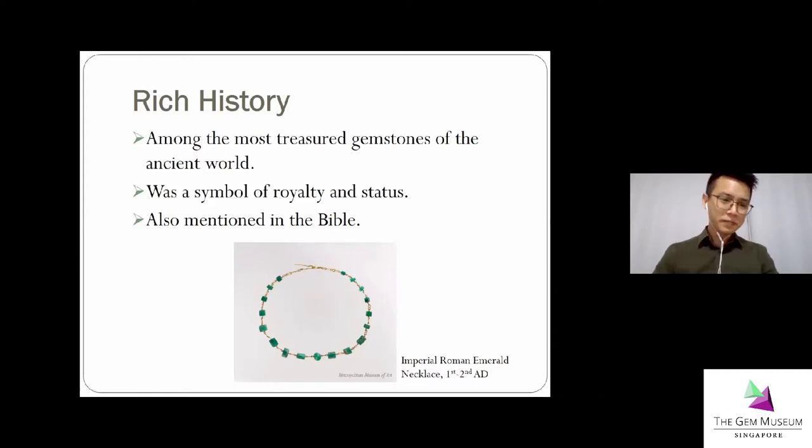So emerald continued to popularize throughout the civilization from the Greeks to the Romans. As you can see, this piece of Imperial Roman emerald necklace, where they used rough emerald crystals. They just made them into beads set with gold settings as well, dating back to the first and second century AD.